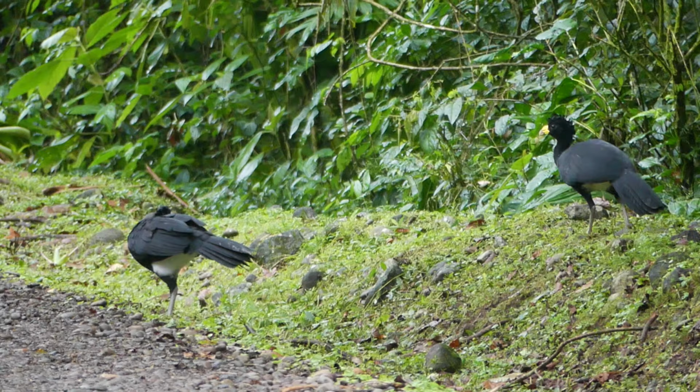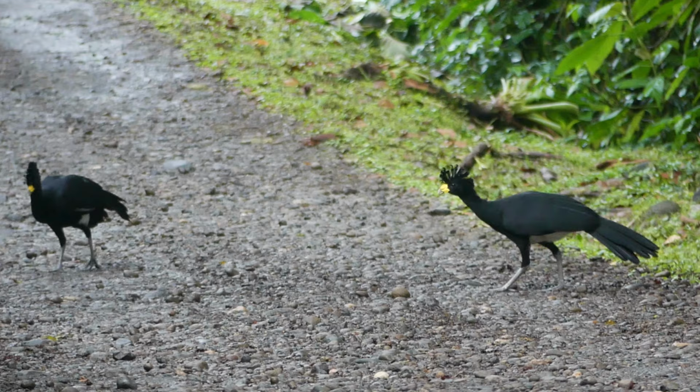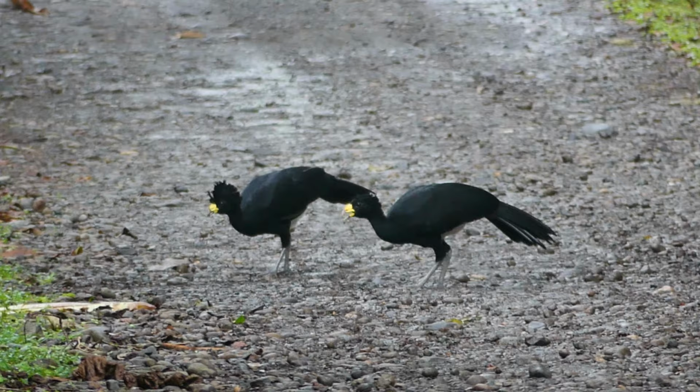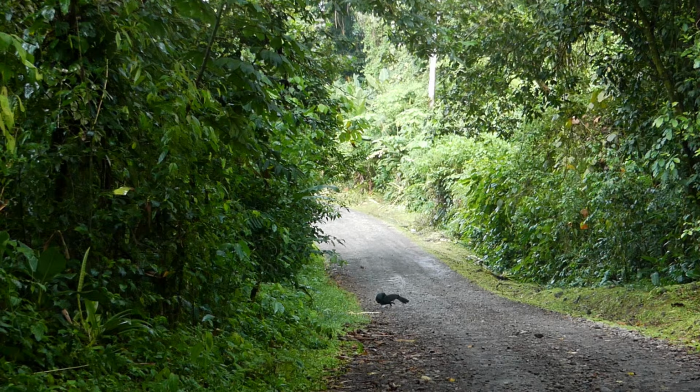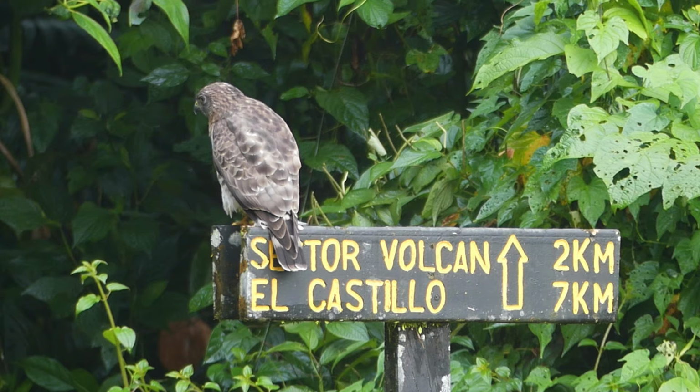A fairly large bird of the jungle floor is the great curassow. And sometimes they have to cross a rainforest road. These two are males. Females are just dull brown. This road sign might be a good place to start a hunt for this broad-winged hawk.